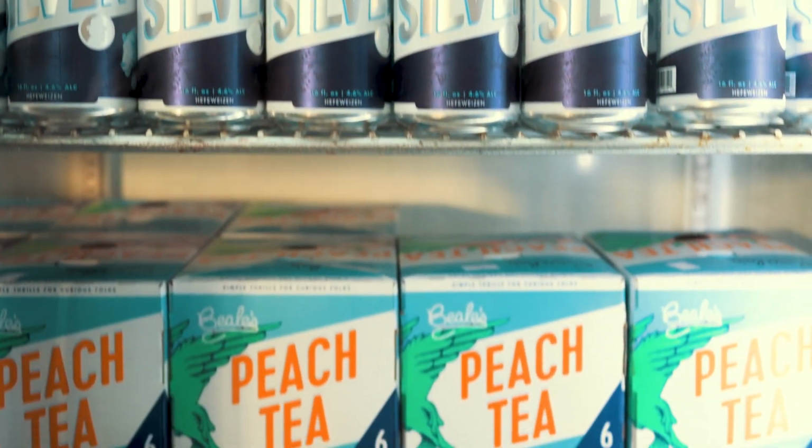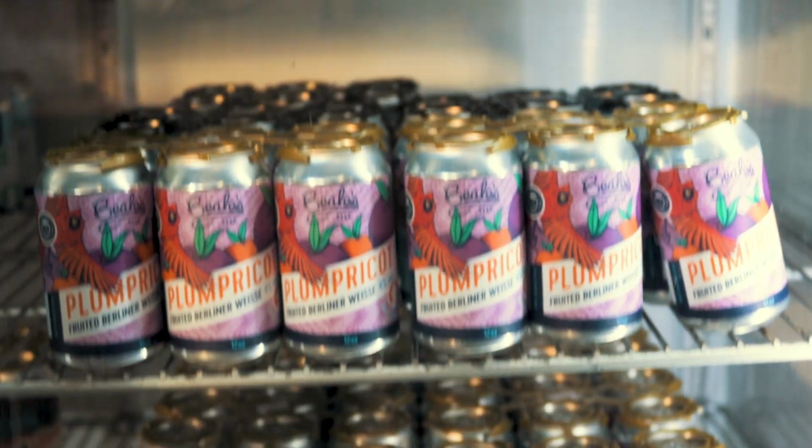Right, and so are we talking like sours? Because I know that's very common with fruit, or are there other styles of fruit beer that people may not know about? So a little bit of everything. I would say one is that we do have a fruited IPA. In the IPA world, there are some that are and some that are not, so we have one that is. We do have fruited tea beers. I know that not a lot of breweries do fruited tea beers.